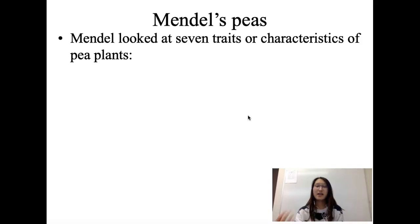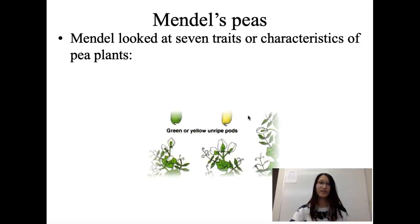So let's start with Mendel's peas. Mendel looked at 7 traits or characteristics of pea plants. So you should know that pea plants are the ones that Mendel worked with, and there are some specific characters that he looked at. But he focused on one trait at a time. If you were to look at a human, you can just look at me, there are so many things going on. It would be very complicated to figure out anything by doing experiments on me. But if you were to look at pea plants, which don't have as many traits, you can focus on one trait at a time and see what's happening.